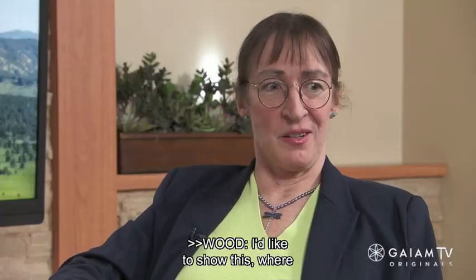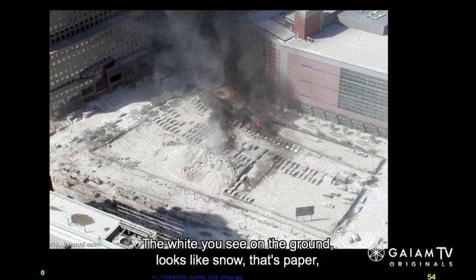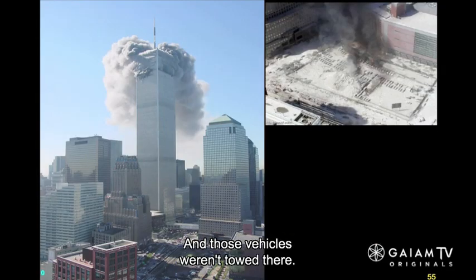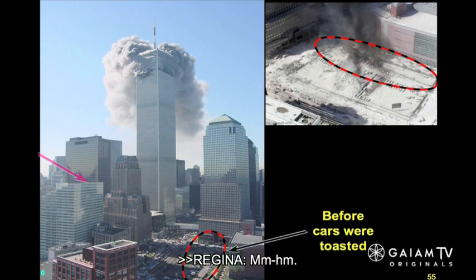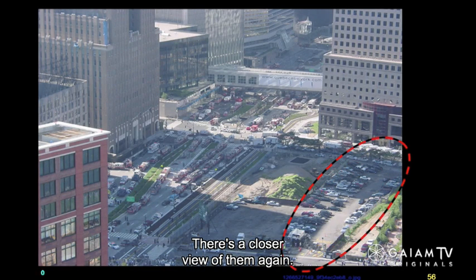I'd like to show this, where this is a car park, a couple blocks from the towers. The white you see on the ground looks like snow. That's paper, unburned paper. And you see some flames, it looks like flames, coming out of the vehicles. And those vehicles weren't towed there. You can see where they were. They were at that distance from the towers before they're toasted. And then they became toasted. There's a closer view of them again.